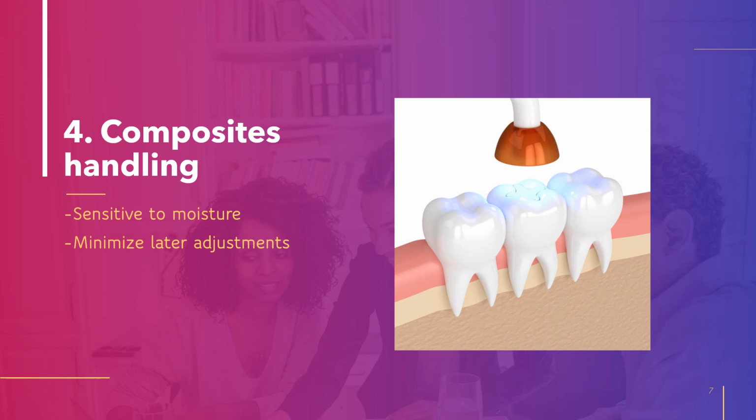And next, what you can do is try to shape the composite filling as far as possible before you cure it, so that you can save the time for later on for polishing or reducing it.